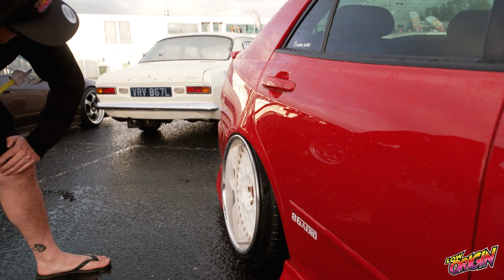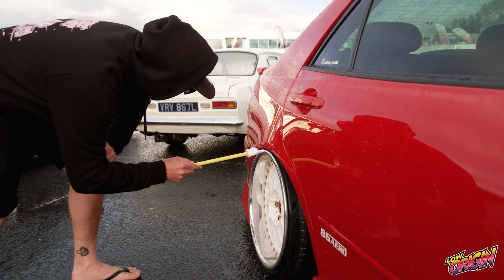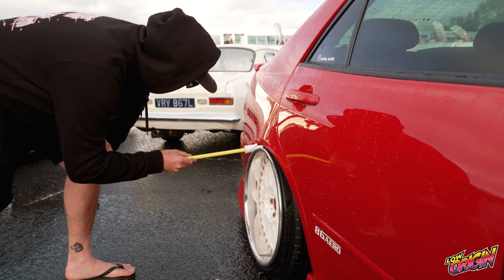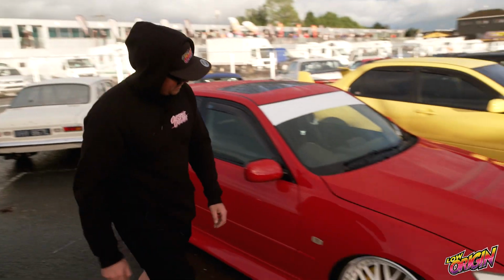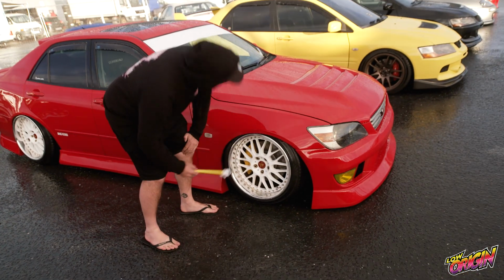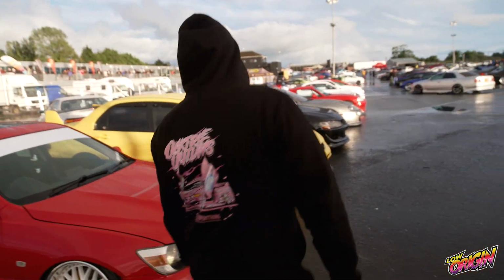I don't know how to tell if it's bagged or not, but by the way, the front's just, oh yeah, it's definitely bagged. There's no way you drive it. Do you reckon? I don't know. That's sick, but sick bonnet. Headlights need a polish.